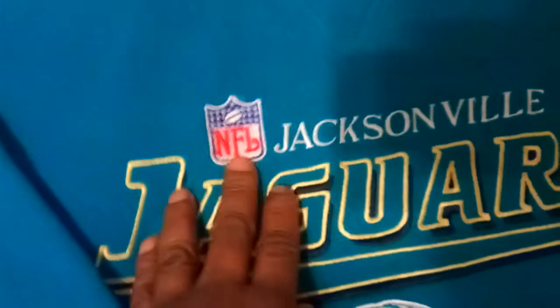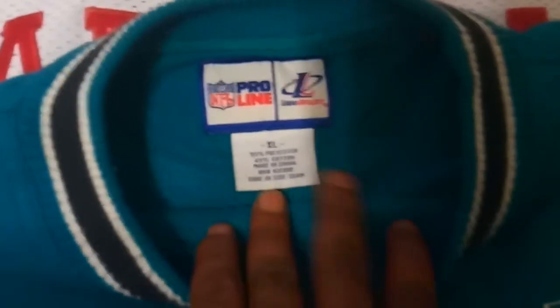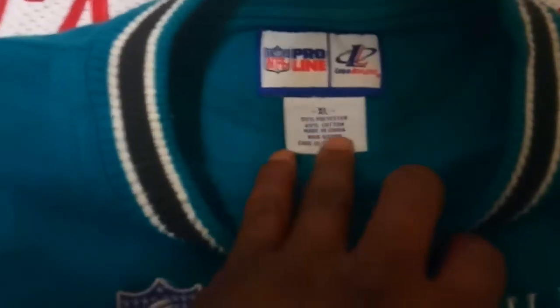Got a vintage Jacksonville Jaguars sweater. A little bleeding right there from the NFL red onto this white part right here. Embroidered. Has a logo athletic logo right there on the sleeve. And right here, this is the old Jacksonville Jaguars logo. I am from Jacksonville, Florida, but right now I am in Atlanta. But Proline, Logo Athletic, size extra large, says 55% polyester, 45% cotton, made in China. Nothing on the back. Well, it says Proline on the back, behind the neck.